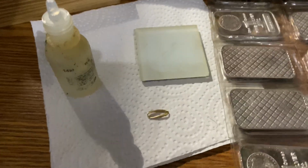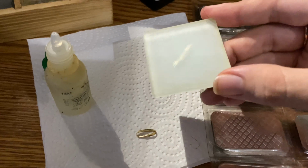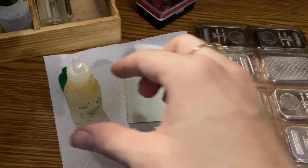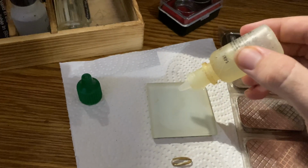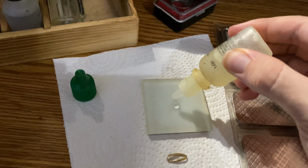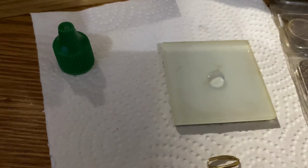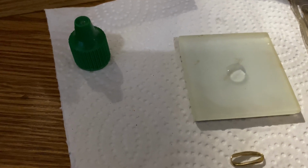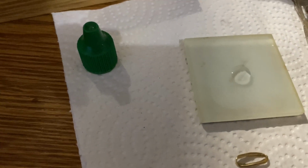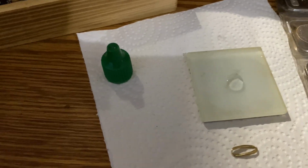Now, I went ahead and scraped the piece of metal on this stone, and you can see clear as day you have a nice visible yellow gold mark on your stone. You're going to want to drop 2 drops of testing solution in the center of the metal. 1, 2, and now we're going to sit there and wait and see if that evaporates or not. If that yellow gold streak in the center goes away, we know it's not real gold, but if it stays there, we know it is real solid gold.